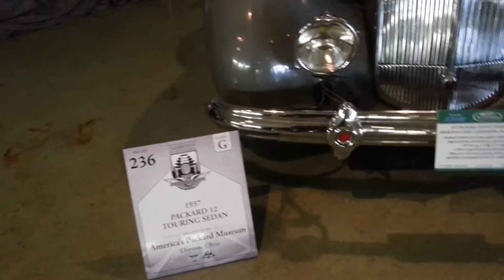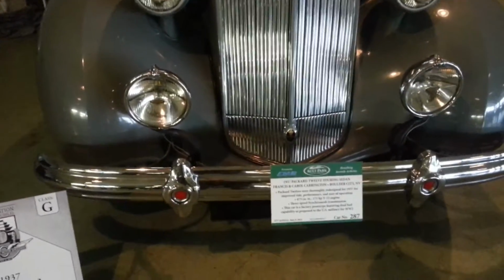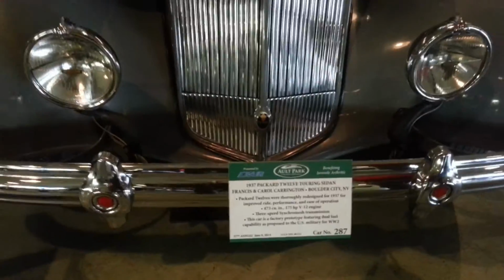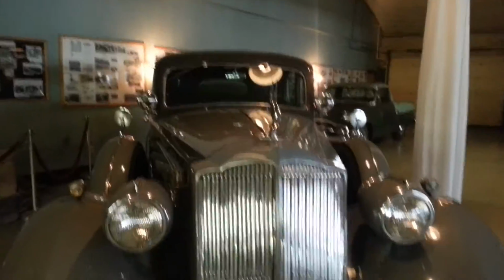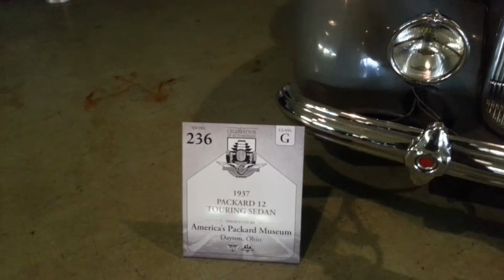This is what, a '37? This is a '37, but this is an interesting automobile. Because everybody now is going on and on about their hybrids and their dual fuels and all that. This is a 1937 dual fuel car. What kind of fuel did that take back then? Well, it ran on natural gas or gasoline. So a Packard Twelve, and they had natural gas or gasoline.